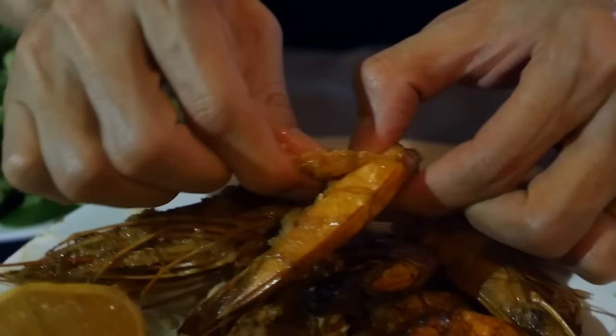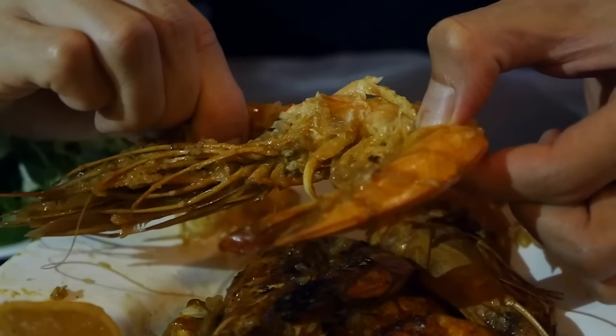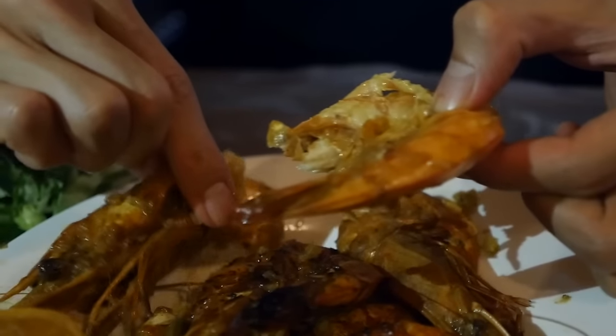Is it okay to use both fingers? Yeah. Okay, it's hard to. Oh, okay, I will pull off the head and set that aside for later.